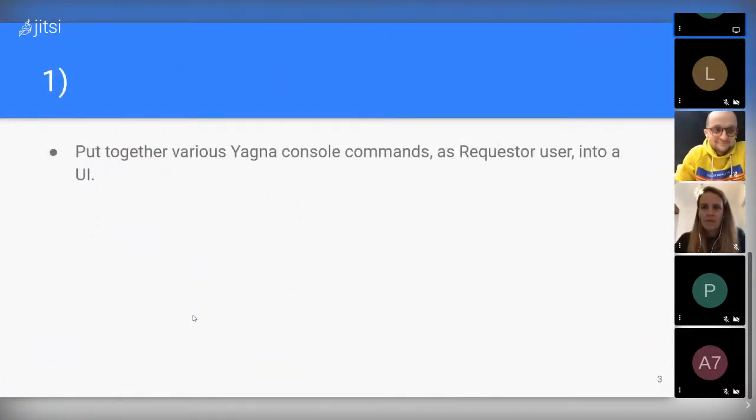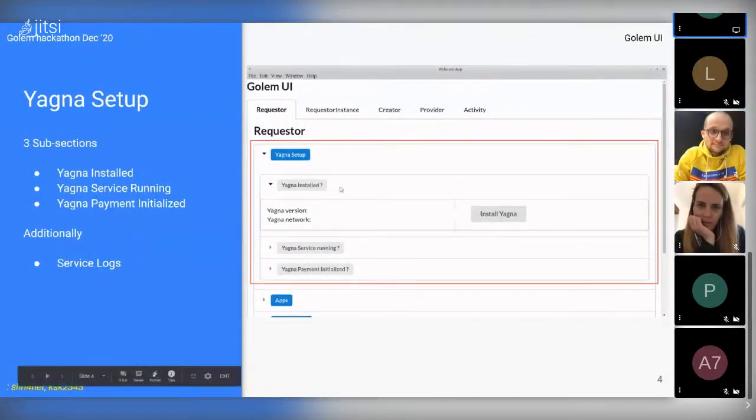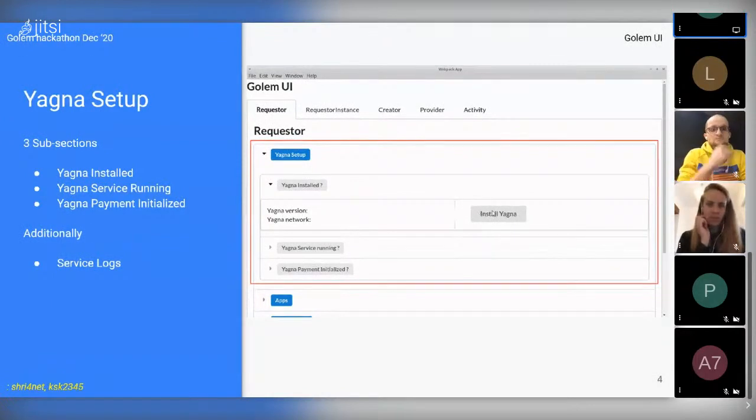As our first enhancement, we have put together the various console commands that are needed by Yagna as a requester into a UI. We have grouped them together. Yagna can be installed with the click of a button. The service can be started with the click of a button. The payment initialization too. All the Yagna commands are part of the UI, which would make a developer's life easy. This is partially working as of now. We have tested most of the scripts, but we have not integrated them with the complete user workflow.